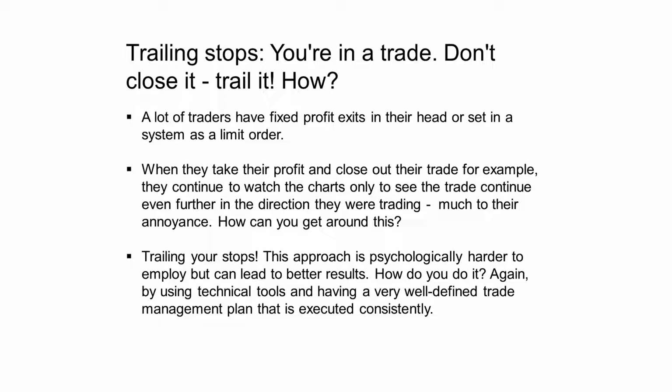Well, when a trader takes their profit and closes out their trade, one of the frustrations can be that you keep watching those charts and the price shoots off even further ahead. You might have a percentage target, 1.5% might be your aim, risk reward 1 to 1.5, and you see it go to a possible 3 to 1 or 4 to 1, 5 to 1. Very frustrating. So how can you get around this problem? Well, the answer is trailing stops.